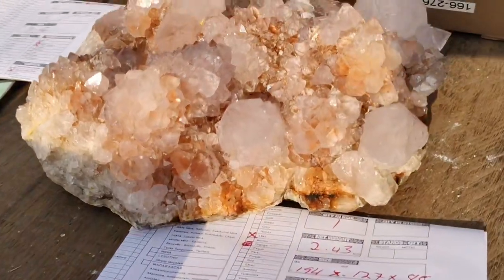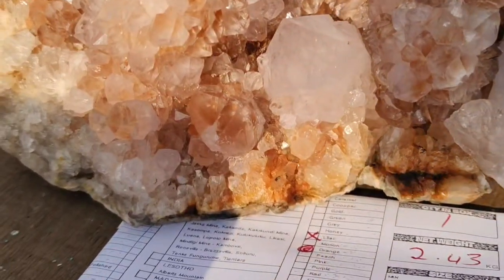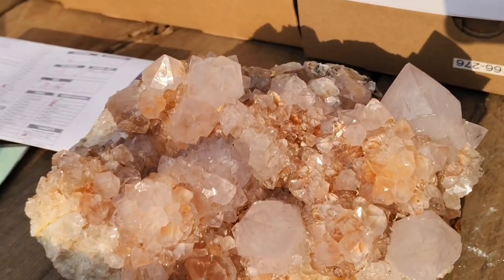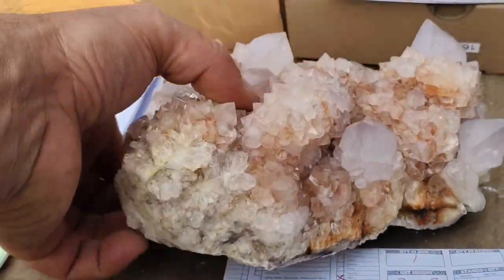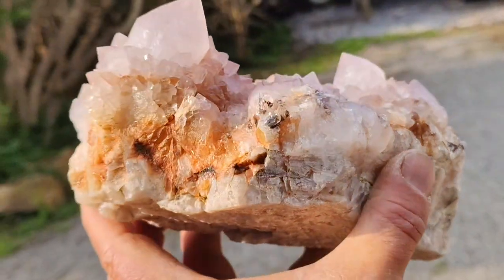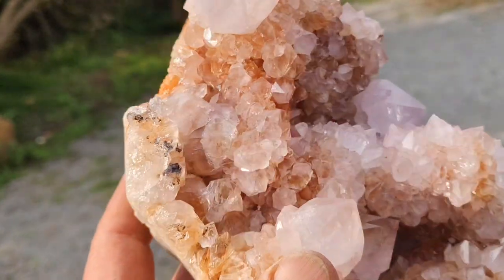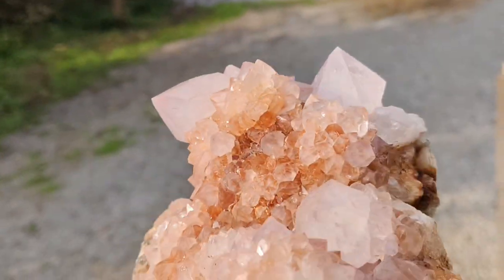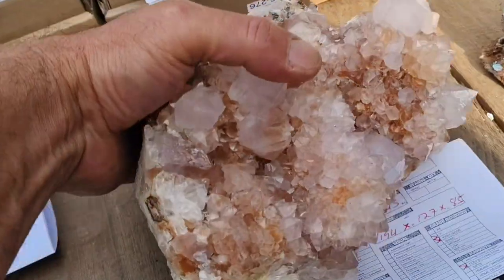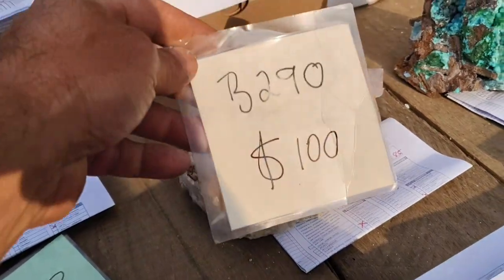And then a large-ish Buchenhotuk, a bit more of a traditional one, with a large crystallization on the sides, a lot of nice iron rouge peeking through the base. It's quite a biggie, 2.43 kilograms, rated a very good to A grade. It does have a reasonably hefty piece of base. That's a beaut. This little cluster here is going to cost $100 on the dot. That's flat number 290.